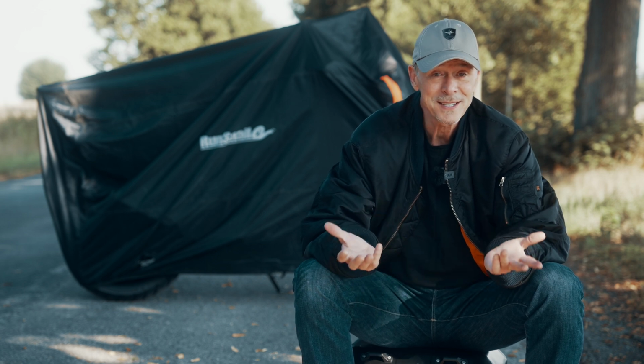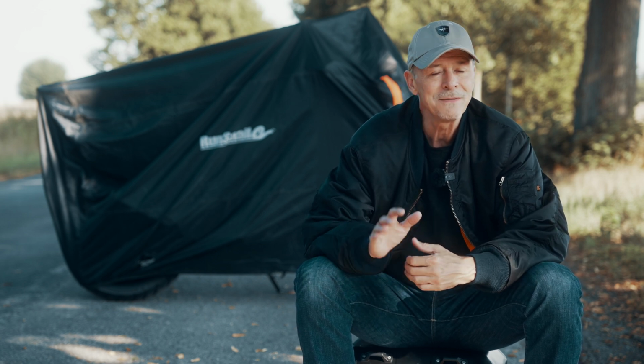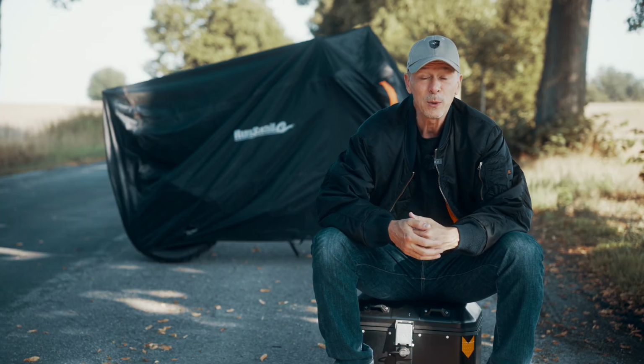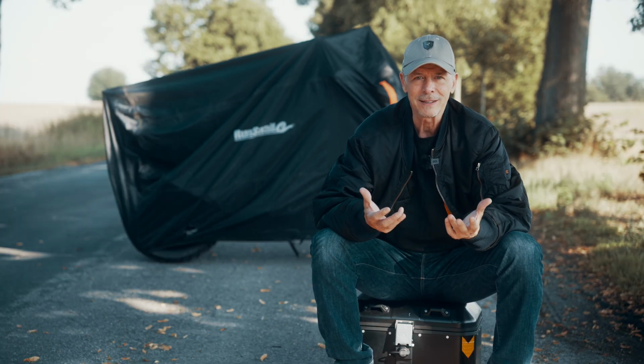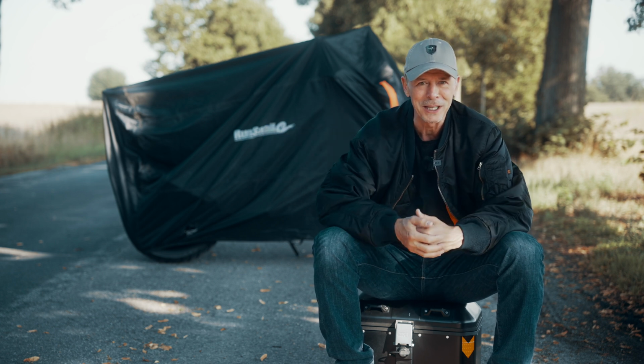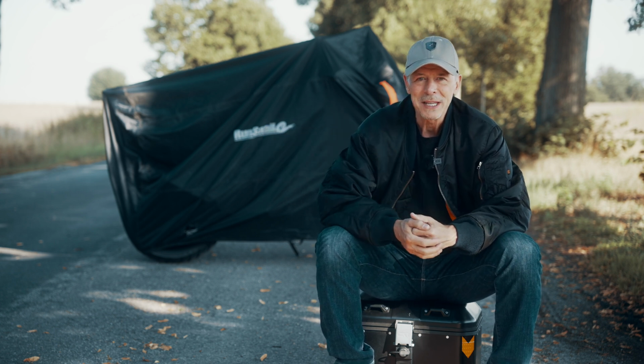I did some tests on touring with the motorcycle and it's a very beautiful bike. It's very reliable. It gives you this special relaxed feeling when you ride it. It has a lot of character. It looks beautiful. You can just put it in your living room and look at it all day. But there are two small things that I don't like.